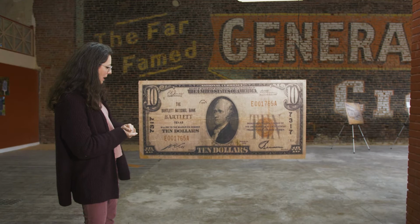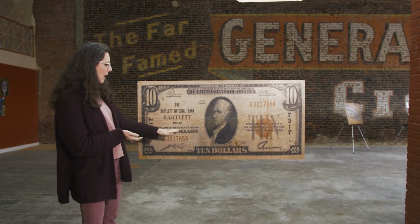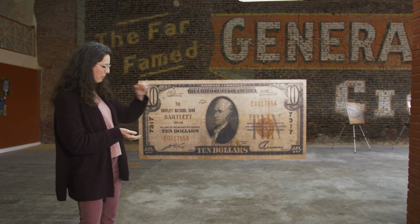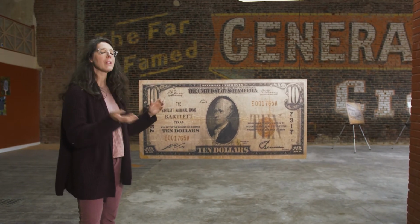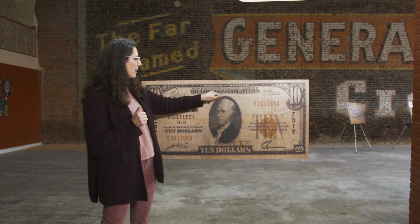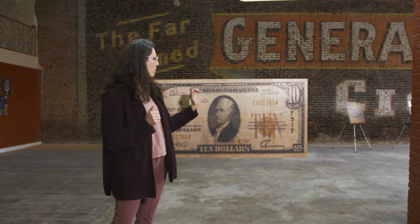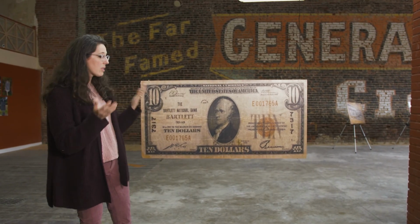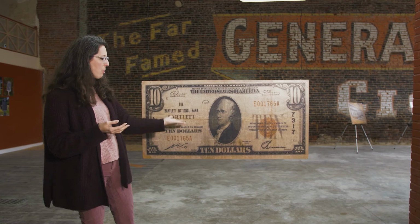And so I think this one's kind of neat because it says that the bearer can demand $10 either from the bank or wherever it's presented. And so this, it says it's secured by the United States bonds deposited with the Treasury. And now our money doesn't say that at the top. And so it's kind of neat to compare current dollars to what it says.